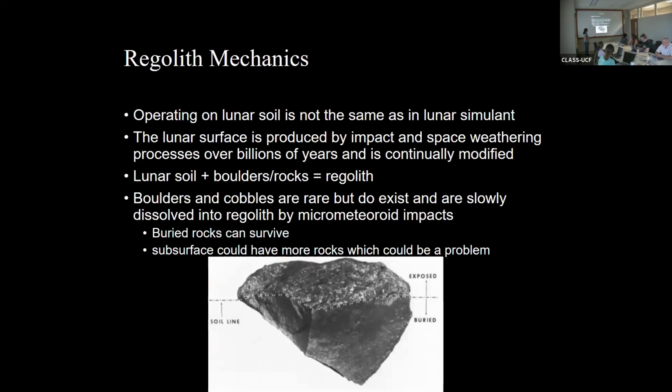Like this: this was underground, this part was above ground. That was underground, this is sharp, this is not sharp. But if you have a rock that's completely buried, it could survive. So the subsurface could have rocks under it, which could be a problem if you're trying to do something underground, dig anything.